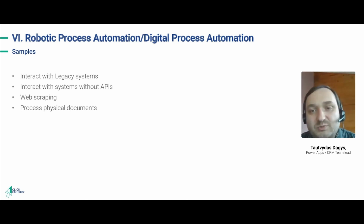There are many scenarios which RPA opens, like processing physical documents. You scan something, you just put it into some folder, and then RPA can pick up your scanned documents. There is artificial intelligence automatically embedded there, so it can recognize that this is an invoice, process the invoice, find the sender, receiver, and amounts, and automatically submit those invoices to your ERP or to other systems, financials or third-party systems.